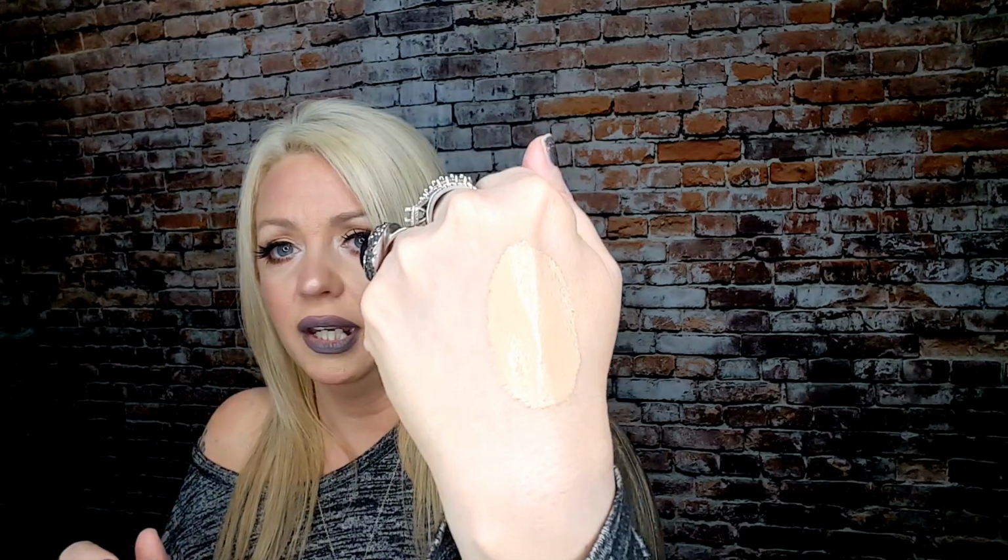It's really pretty, and it feels really good on your skin. It's super, super creamy. So I would say, for my mom who has aging skin, who has dry skin, and for some of my clients, this right here, with a really good primer, would just go on and their skin would look amazing.